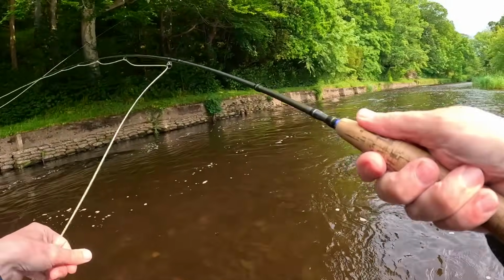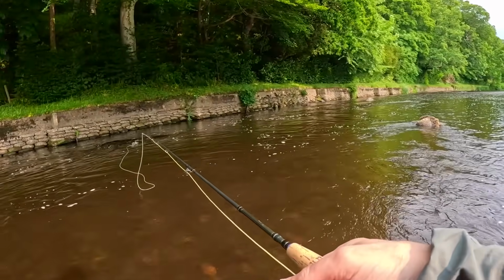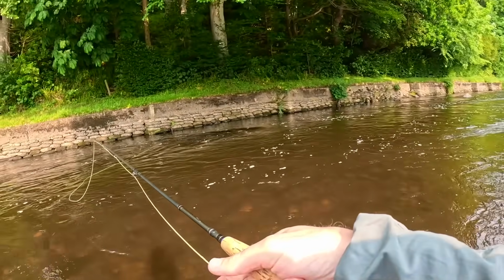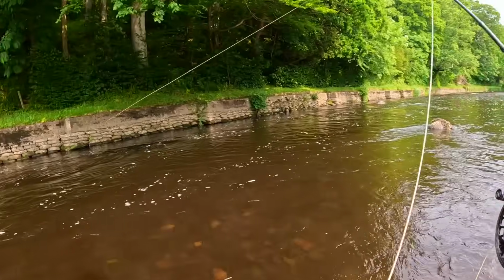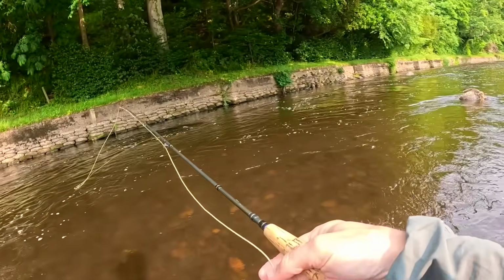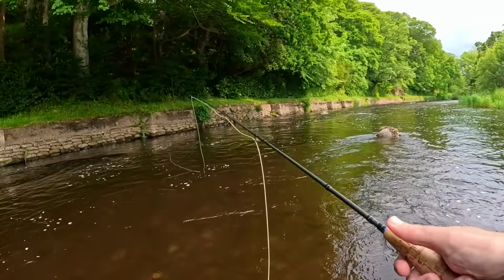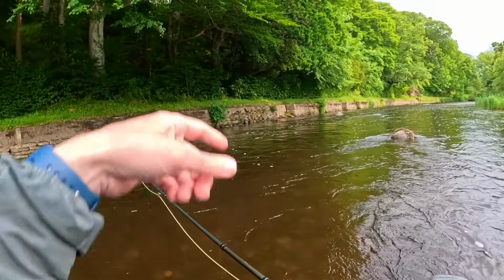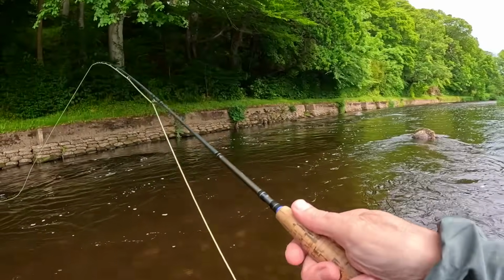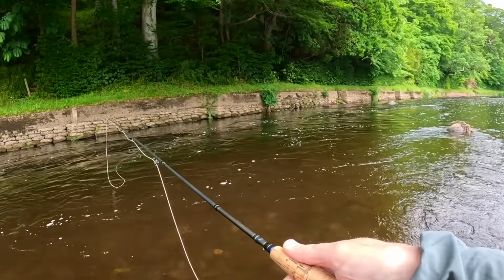I've just changed the battery in the camera and dried my fly, so let's see if there's another one. I did see a fish rise up at the wee bush on the wall there, just above it. It's quite slack in there, but I'll see if there's any in here first.